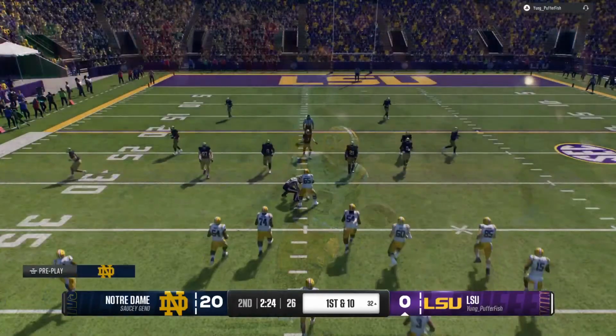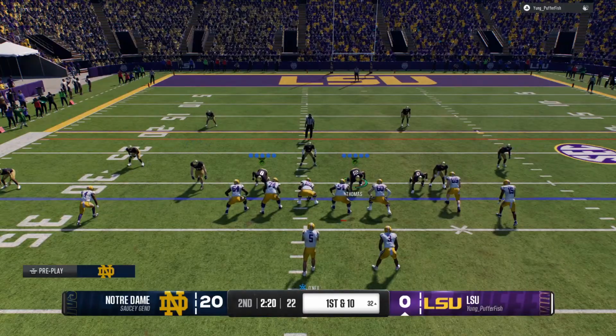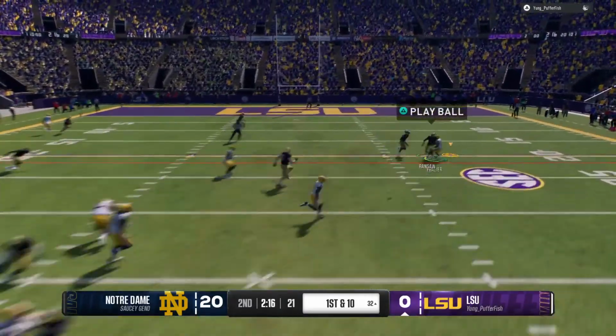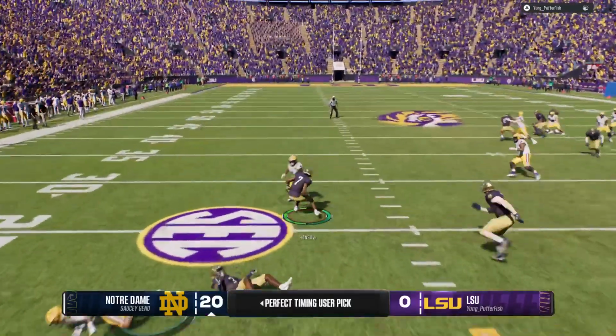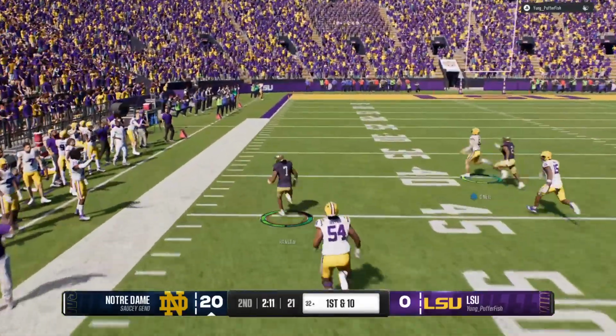Death Valley has a well-earned rep of being intimidating. It is nice to be the quarterback, to have everything on your side, and have everything quiet. It's the loudest place. Another interception. That's his fourth of the day. He'll try to take it back.